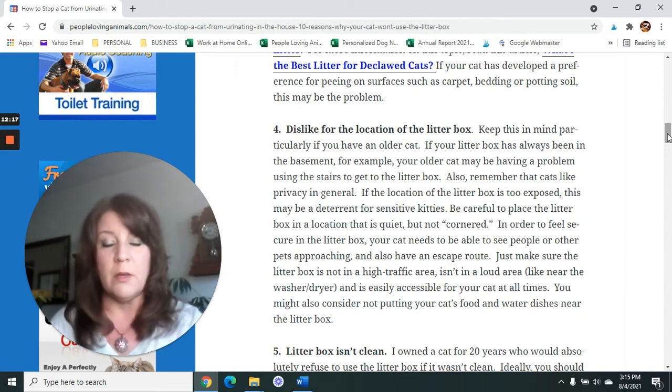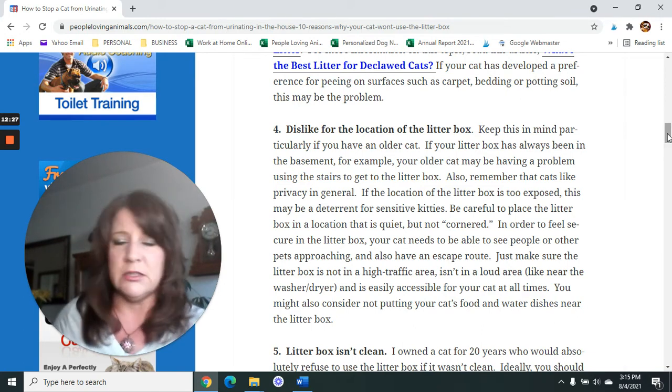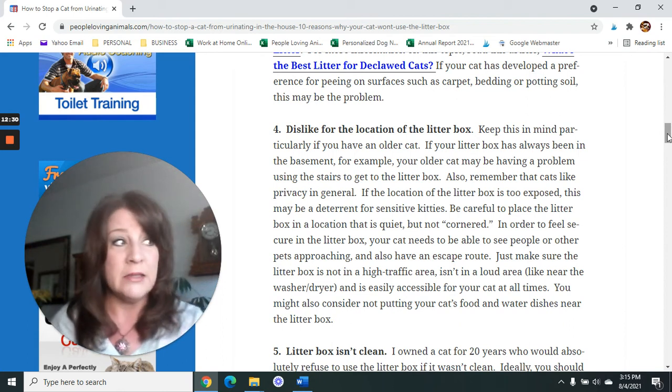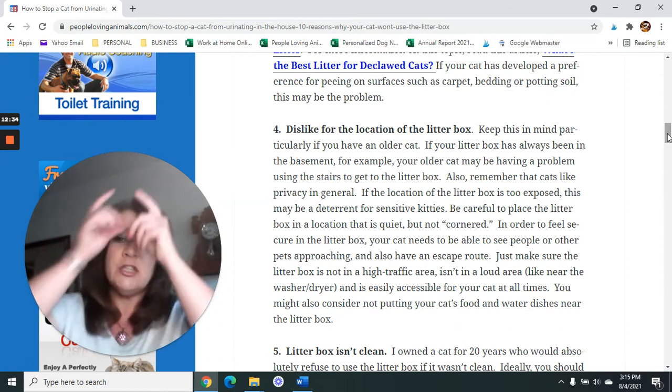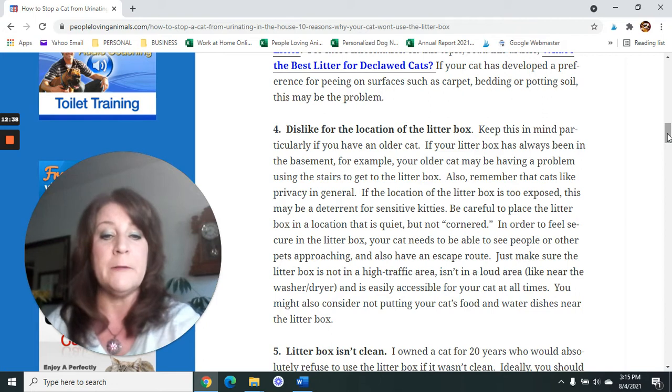For example, some people put a litter box in their bathroom. Well, that's fine, but anytime anybody's in the bathroom, the door's closed, the cat can't get to the litter box. Well, if she has enough instances where she's crossing her legs and somebody's in the bathroom and she can't get in the litter box, she's going to go around the house and look for someplace else to pee. Okay, so make sure that your cat's litter box is accessible to them at all times.